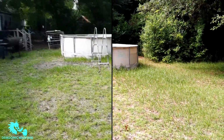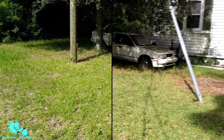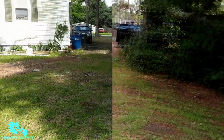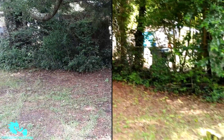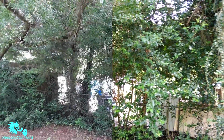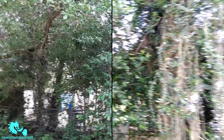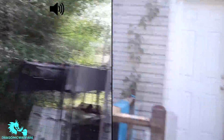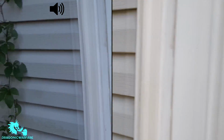The colors, the Samsung definitely looks like the colors are a little bit more vibrant versus the Motorola E5 Plus. The Motorola looks a little bit more washed out. The colors really don't pop as much in some aspects, but up here, as you can see, the Motorola looks a little bit better. So it depends. So it's not bad, you know.